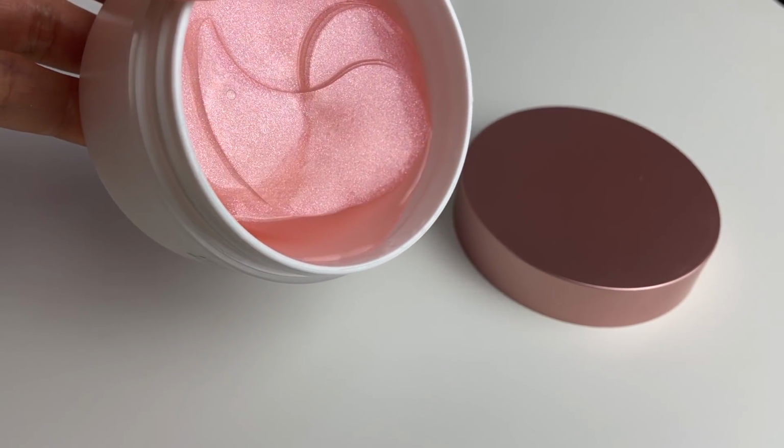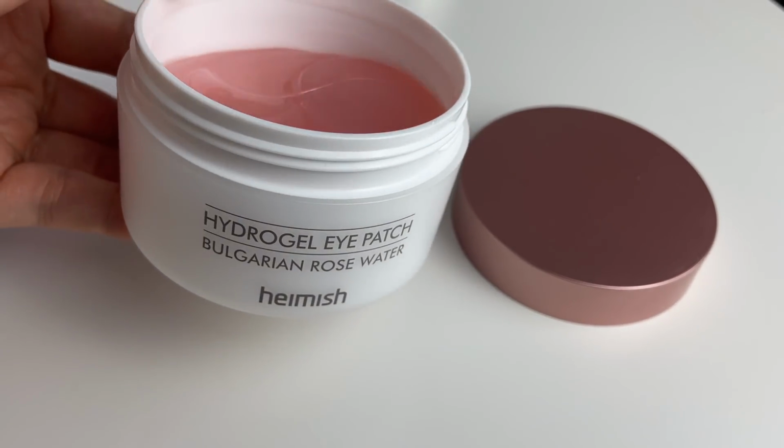These are the Bulgarian rose water. It just has a very nice, fresh, clean rose scent. Nothing that's overly strong, perfumey, and floral. If you use fresh skincare, like the Fresh line at Sephora, it's a similar rose scent to that, just a very lightweight rose smell. So I have been liking these.